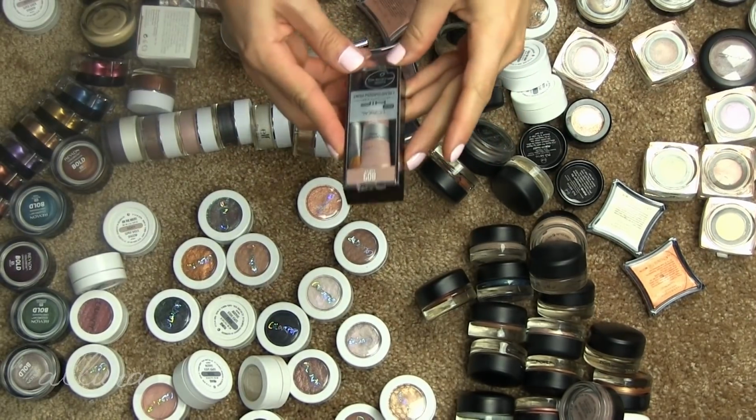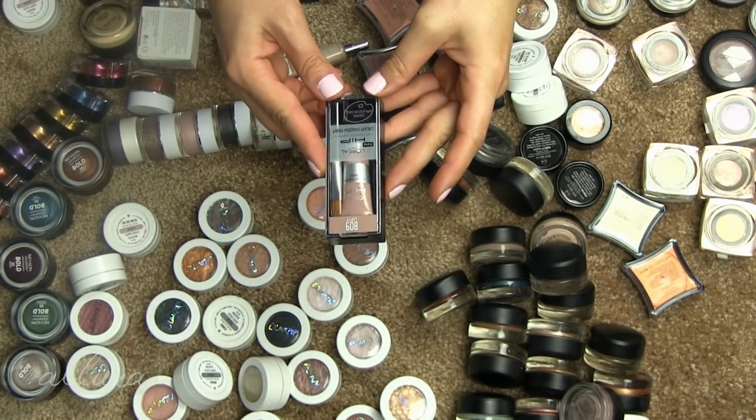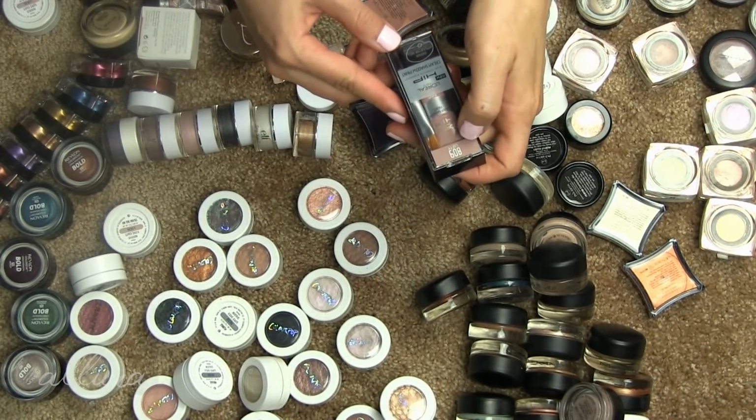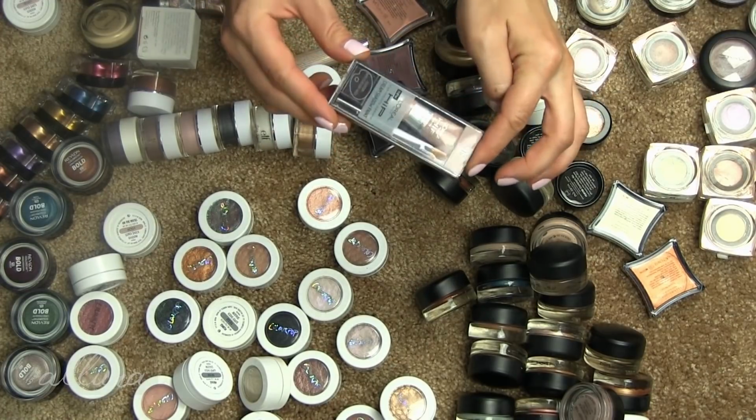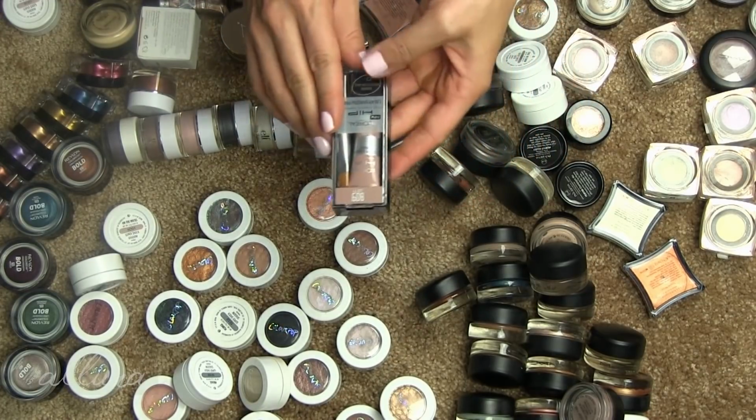I have this L'Oreal Hip Cream Shadow Paint. I don't believe they sell or make these anymore in the shade Lofty. Never been opened or used. So again, I am going to kind of pass this along one way or the other.